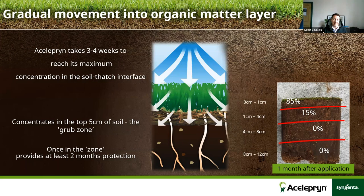Now, pests can move down when it's dry, and you can see they can move down very deeply. But all the stuff they want to eat, all the good stuff, is in that top layer there. So they do want to be there, but we need to make sure there's adequate moisture so they can come and spend time there and consume the product.